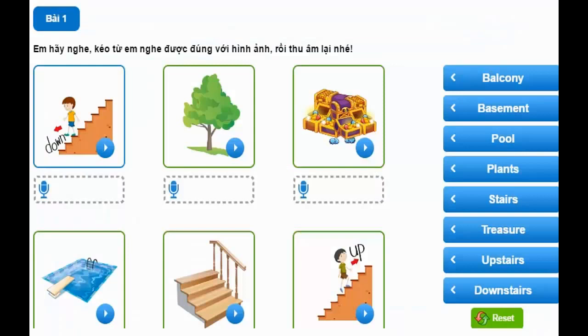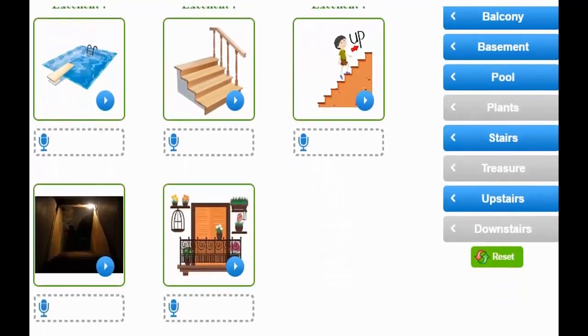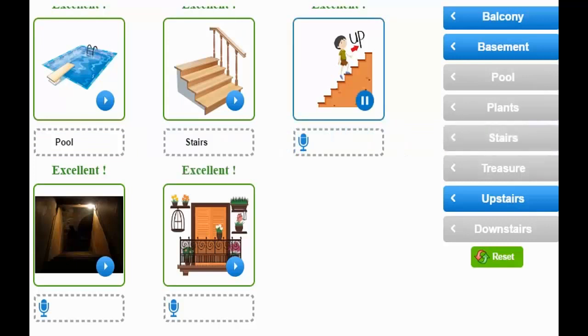Downstairs. Plants. Treasure. Pool. Stairs. Upstairs. Basement. Balcony.